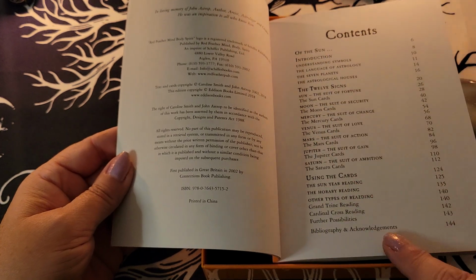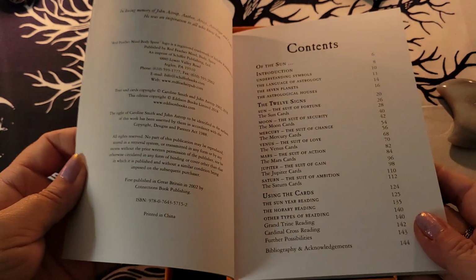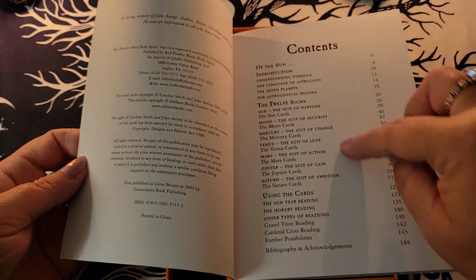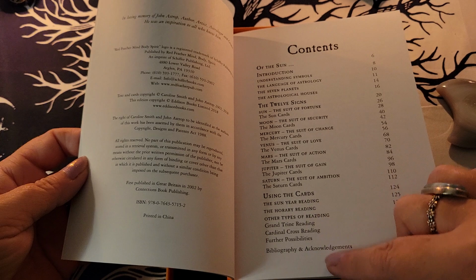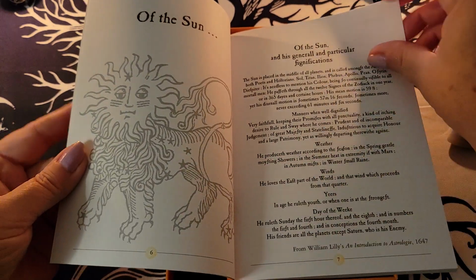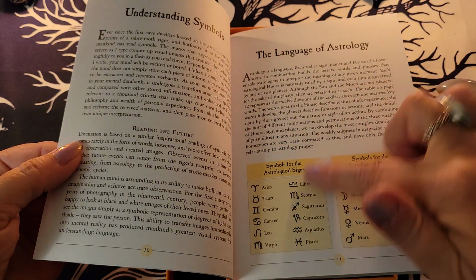There we go. So we've got some table of contents in here. So we've got the 12 signs. We've got some planetary energies coming in there. We've got an introduction. We've got using the cards. And let's see, of the sun, so we've got a nice little intro, the language of astrology.